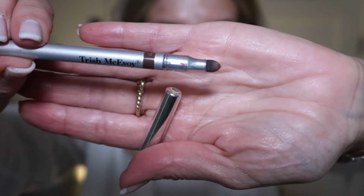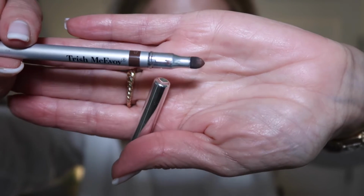And I apologize for this camera, it takes a long time to focus. I'm actually looking into getting a new camera specifically for that reason.